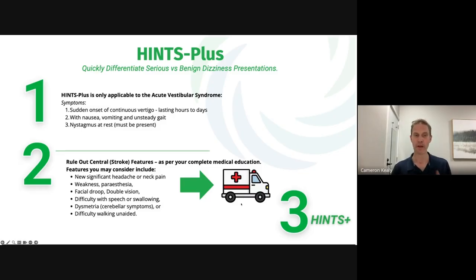And so if you're a GP, that's going to be your bread and butter. So I'm not going to talk any more on that, but it's just a reminder that the HINTS Plus doesn't take out everything that you already know, and you would just look for all of this other stuff as well. And if this is all clear, then we can go, okay, let's have a look at the HINTS Plus exam and see if we've got an underlying stroke here.